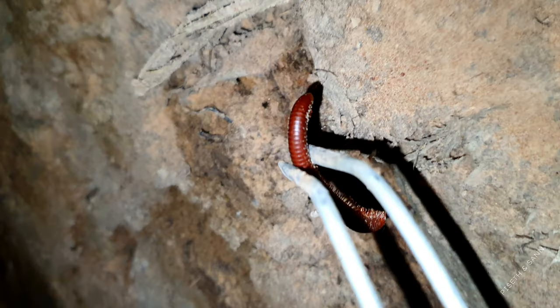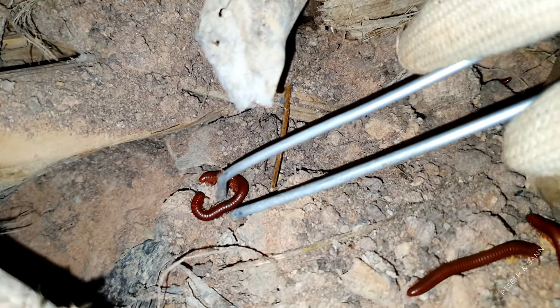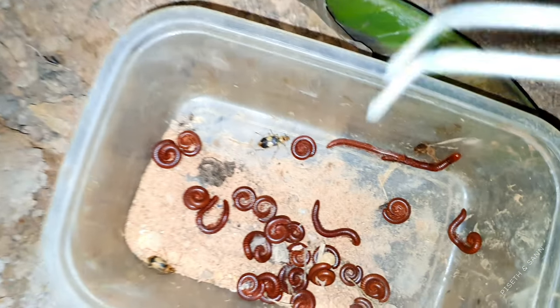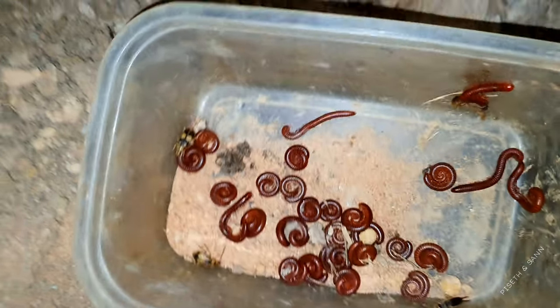Another one is living in the hole inside. Oops, one, two, three here, and they get out during the night, and it's easy to catch and find them at night. Yes, that's a great place. Ooh, yeah. Toward the rats, millipedes. Yes, come on. Now, oh, I've got lots. Ooh, one, two.